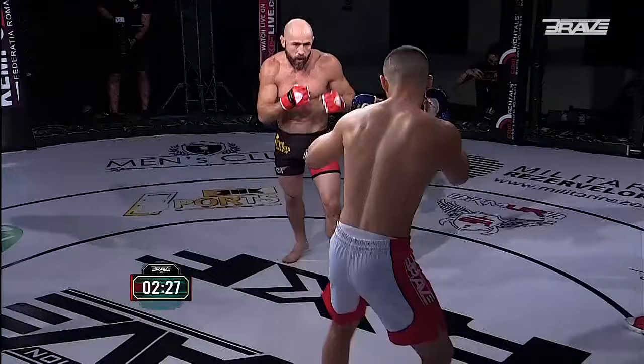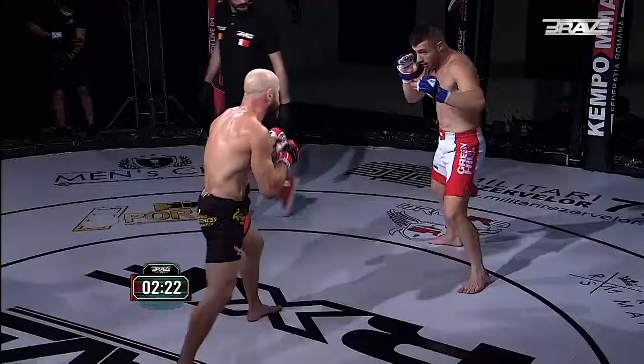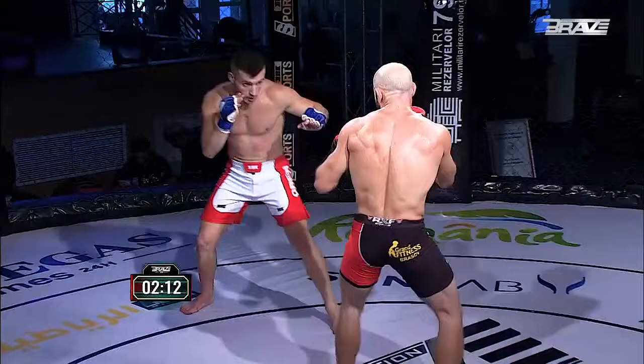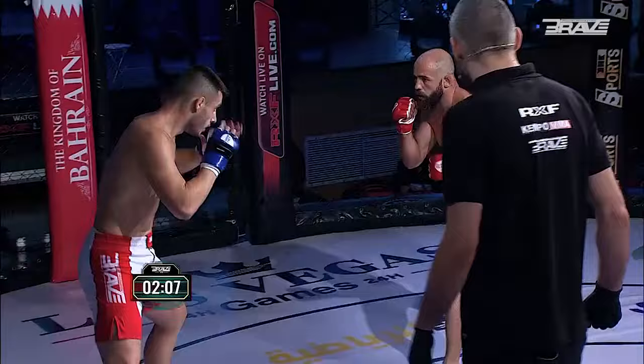Also with a beautiful left head kick set that up, but Vranceanu looks to maybe have recovered here, Phil. He does indeed. He seems to have gathered his wits about him, but again, I think you're going to see Iorga low, low, low, then high again. Seems to work for him, but oh, that's a big check there as well. Shin on shin action.